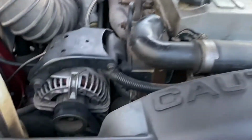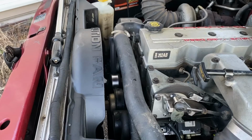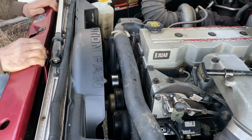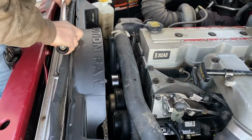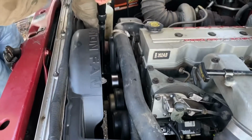So anyway, it's starting to get dark out. Let's get this serpentine belt in, this new one, and let's get the air filter in. Hopefully my camera doesn't die. So it's a 1/2-inch drive. Okay.